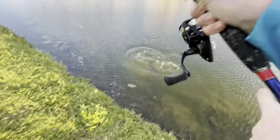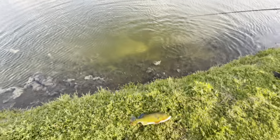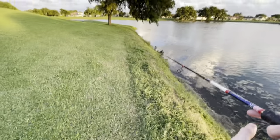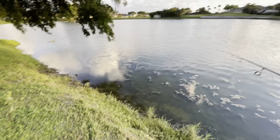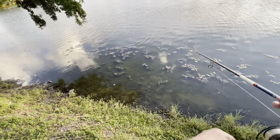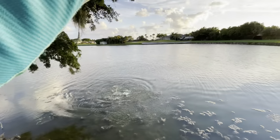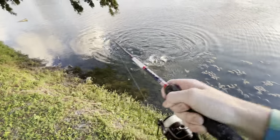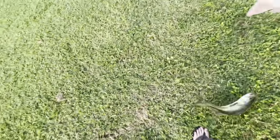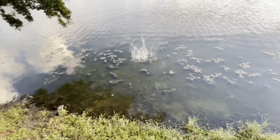Oh my God, you see that? Oh, he's a bright boy. Should have seen the ones that I caught. They were way bigger than that one. Ooh. Smoked it. Still not a clown knife fish. That is a nice bass though, wow. There we go. Nice bass right there, guys. I'll take it. See you, buddy.